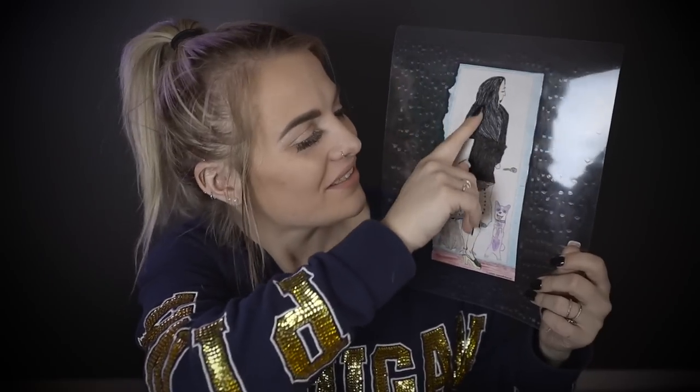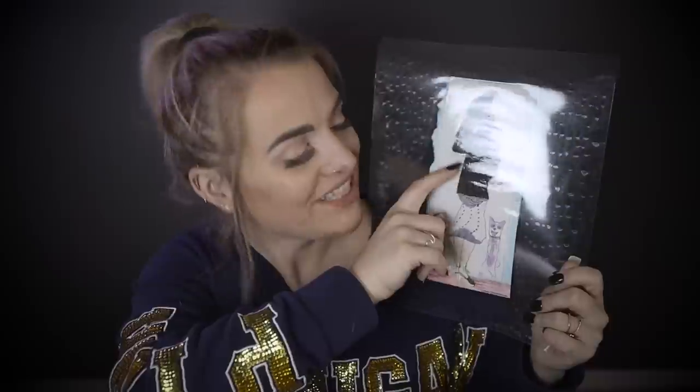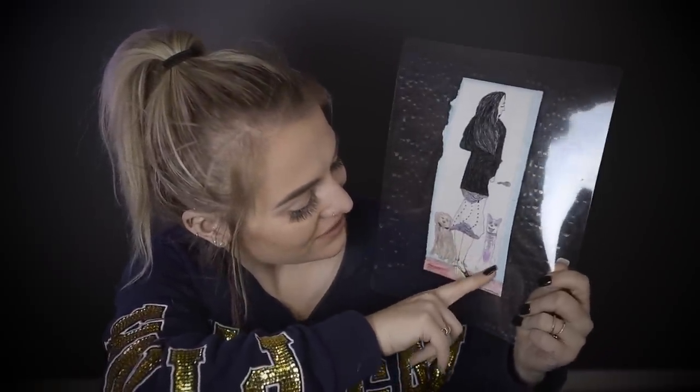One looks to be a lady in a fancy coat. She's got a couple cute dogs and some nice shoes. It looks so awesome. Thank you, Chris.